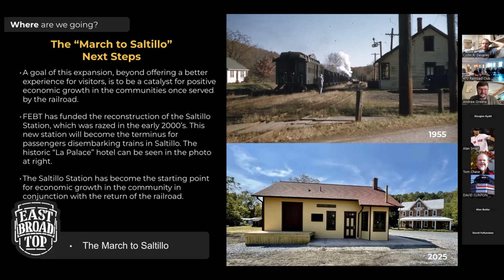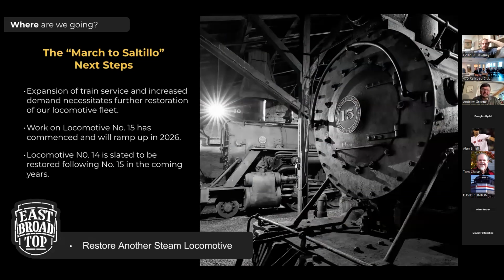So we're very excited. Of course, the expansion of train service and increased demand means that we need to keep working on our locomotive fleet. Currently, number 16 is our operable steam locomotive. We got that back in operation in 2023. The locomotive had sat disused since 1956, and was deemed to be the best candidate at the time for restoration. It spent 2.5 years being worked on, got the engine back up and running, and has been a reliable steamer ever since. They are currently working on number 15, and we will continue to ramp up that work to get number 15 back in service.